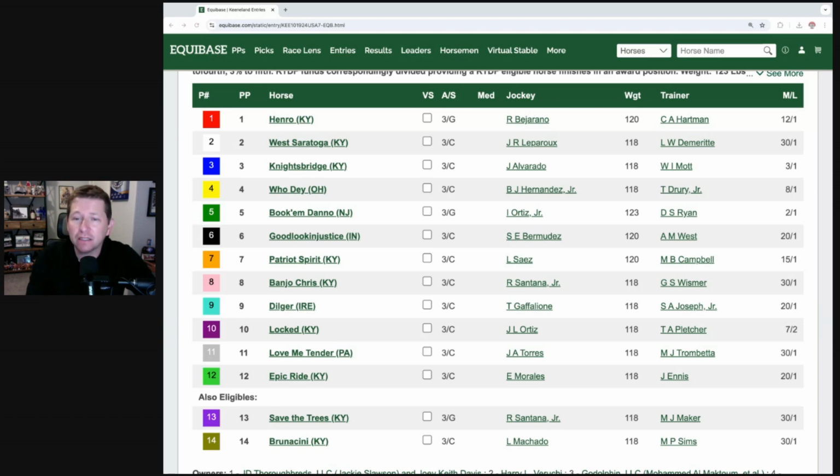And then last time out does get the job done in an allowance at Belterra. So went back to Ohio to kind of get a win, get some confidence. But look, he hits the board. He runs well. I like him in the spot here. But again, he's kind of a horse that, kind of like Henro. In a lot of years, a horse with this kind of resume wins this race.